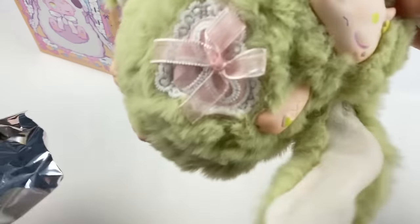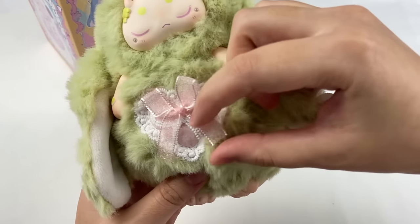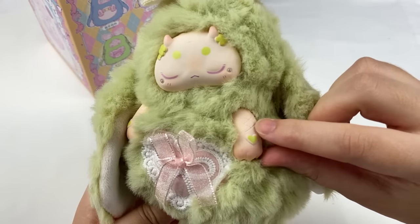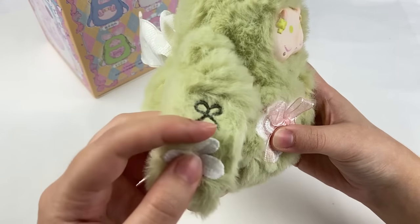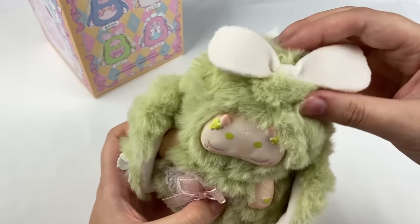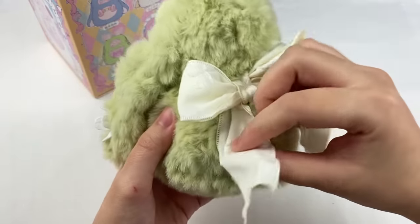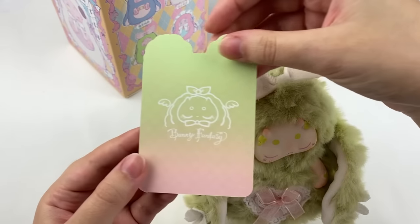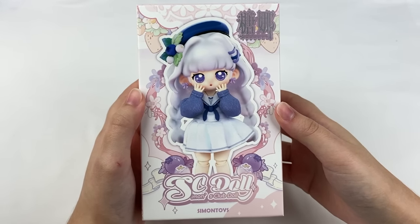Ready, one, two, three. And oh, it's the green one. Can't remember this one's name. This one is Lucky and it has a really cute bow and heart embroidery on its stomach here and little green details on the hands and the face and also on the feet as well. And then on the side here we have a little bow that's embroidered on and some little flowers. And then it also has a bow on the top, which is made out of a really soft material. And then here's the back. Instead of wings, this one has a large bow. So here is the card for the Lucky design. And there's the back.